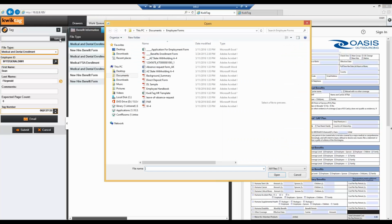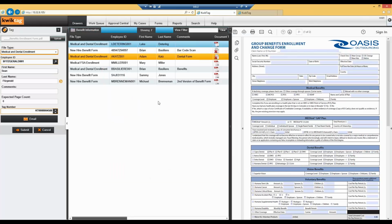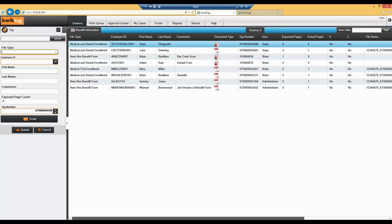I have this one electronically too. Browse out. There it is, benefits enrollment. Put that right in, okay? And hit Submit. All right, now I got 2 documents in my case.